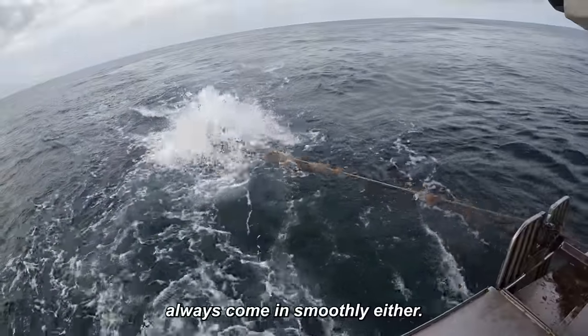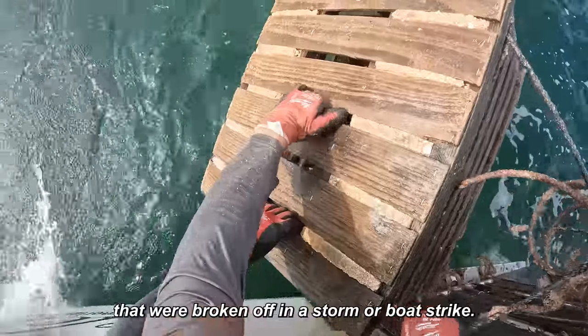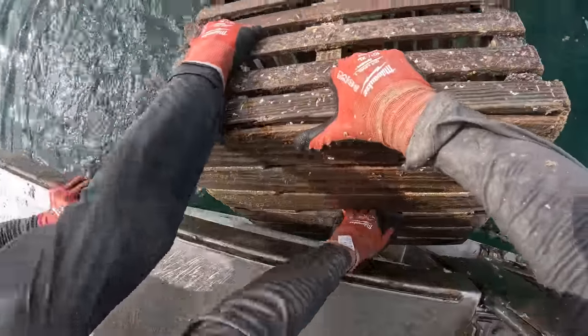The traps wouldn't always come in smoothly either, sometimes tangled with other pots in the line or ghost traps that have broken off in a storm or boat strike. This produced a dangerous mess. Ah, my finger. Hold on.